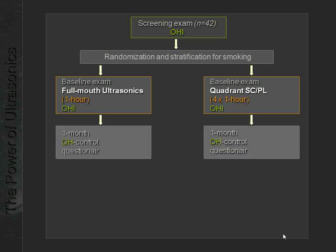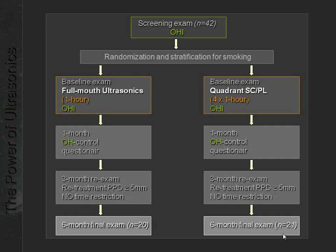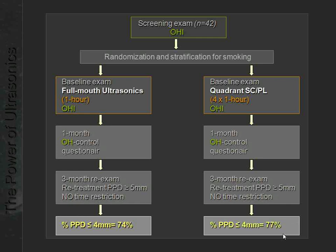After 1 month, they got oral hygiene instruction reinforcement. At 3 months, they got a retreatment of pockets that were deeper than 5 millimeters. At this time, there was no time restriction. And at 6 months, they had the final evaluation. The percentage of pockets smaller than 4 millimeters was 74% on this side and 77% on this side. So there was no significant difference between the two treatments.